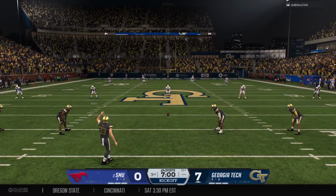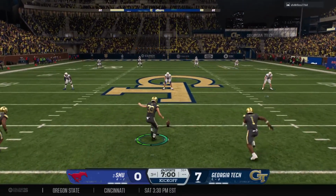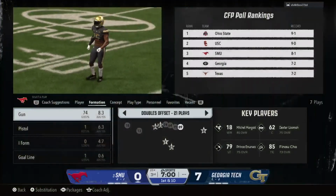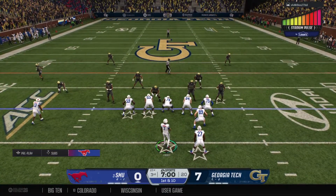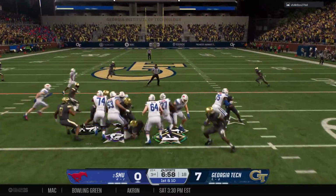The kickoff team is on the field, and we're ready to get this one underway. Bounces through the end zone. It's a touchback. They'll bring it out to the 25. But the SMU offense is headed back onto the field. Tight game as we start the third quarter. We'll see what type of adjustments they made at halftime.